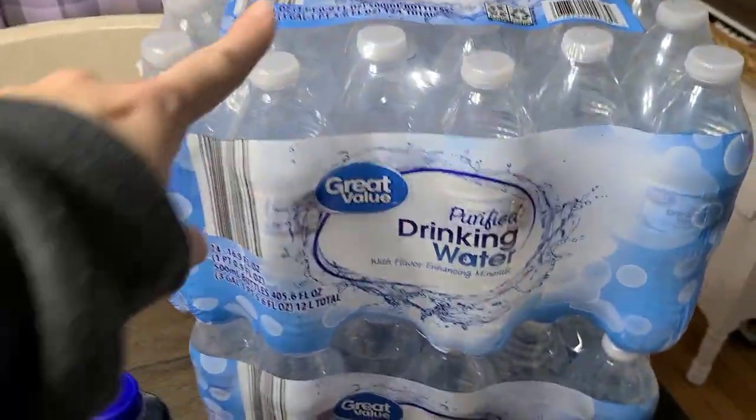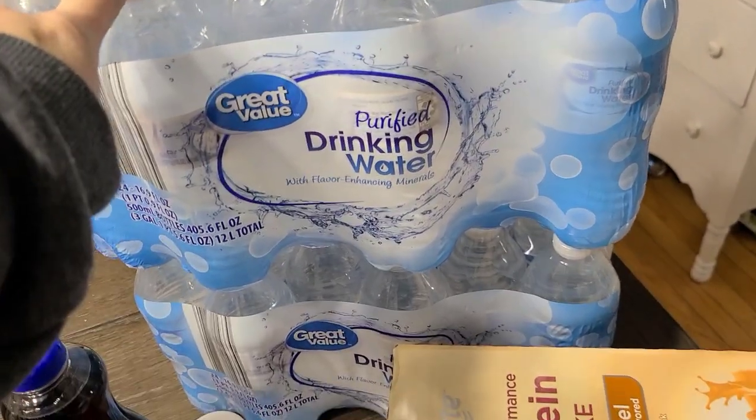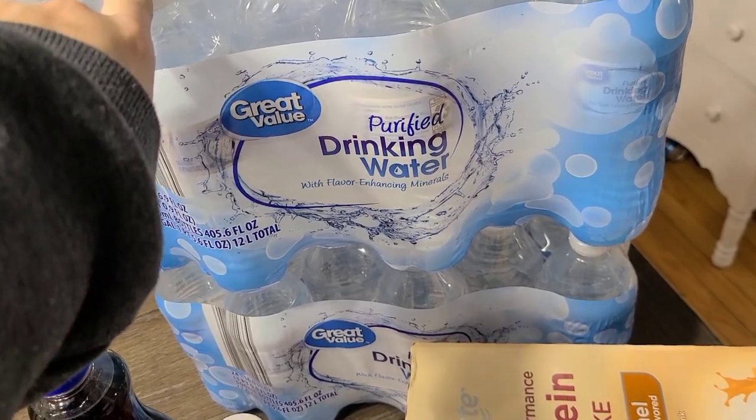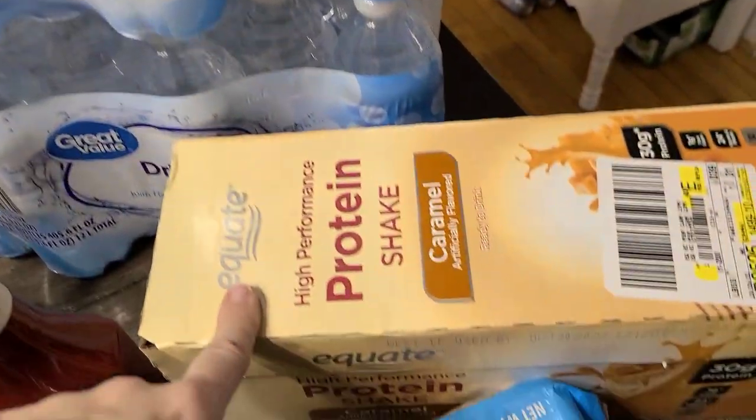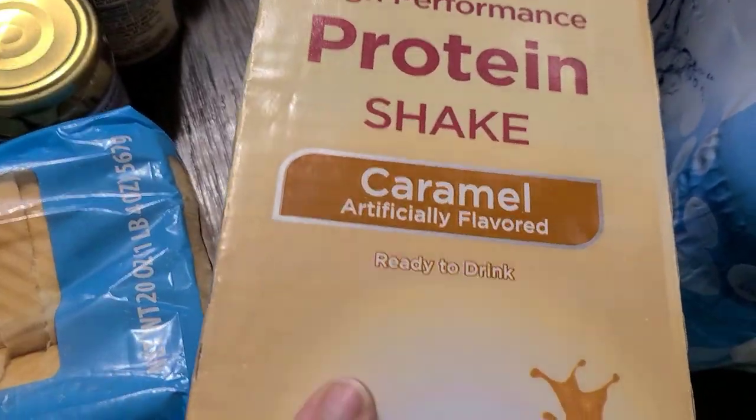I got 2 cases of water back here. That should last us this week. Y'all, we go through so much water too. So I got 2 of those, and then I got another box of my caramel protein shakes right here.